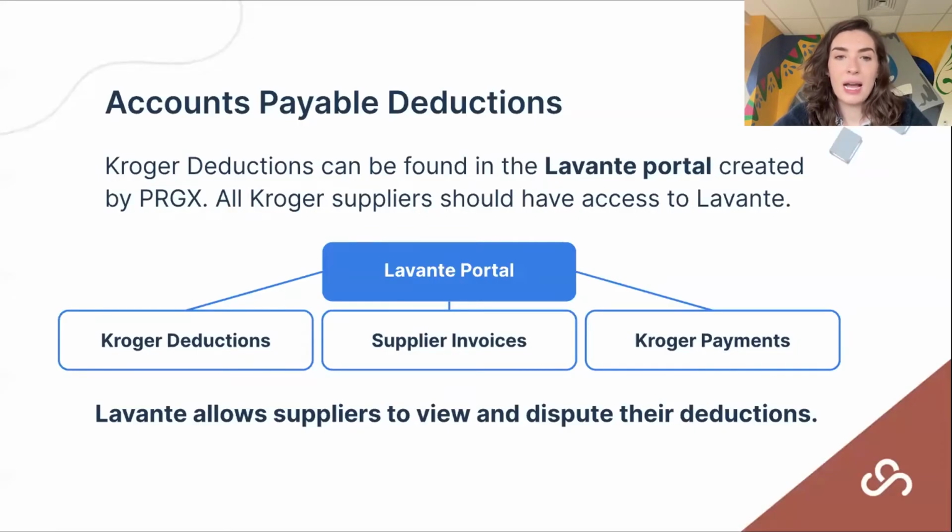All right, so from a high level, Kroger deductions, where can they be found? You're going to go into your Levante portal, which I'm sure everyone is aware of, because all Kroger suppliers have access to this. This portal, kind of similar or different than other retailers, was actually created by PRGX. And the Levante portal serves a couple different purposes, with some of those being able to view your Kroger deductions, dispute your Kroger deductions, see your payments from Kroger, and view your supplier invoices.